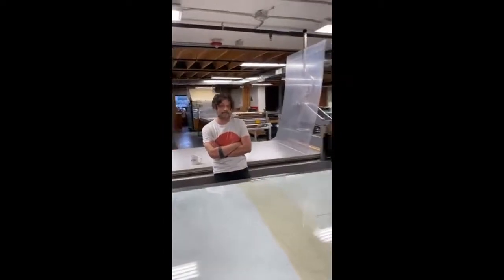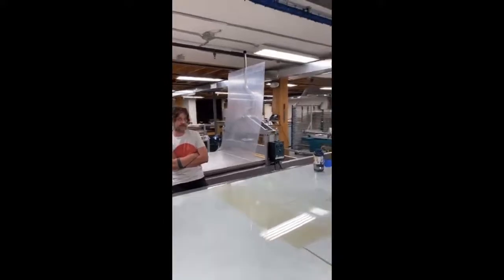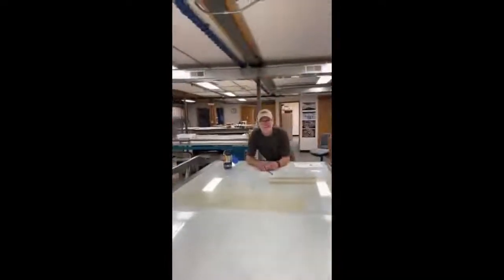This is from an original painting, correct? It's based on an original painting. Do you know where people could see that painting if they wanted to? I believe it's at the Hudson Museum right now. It's part of the exhibition. Yeah, it's a part of that exhibition.